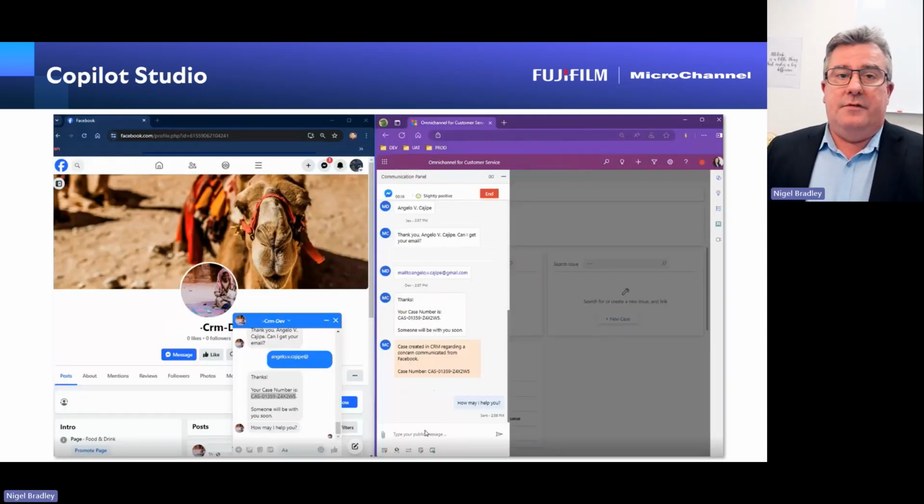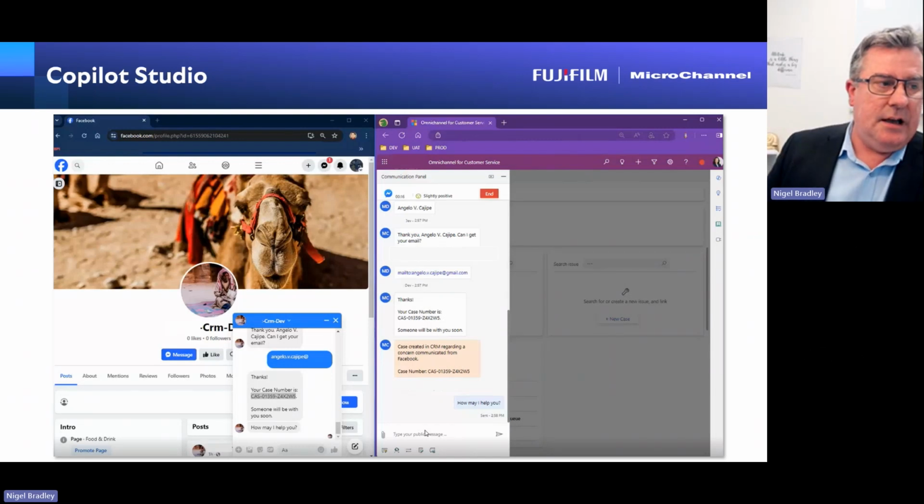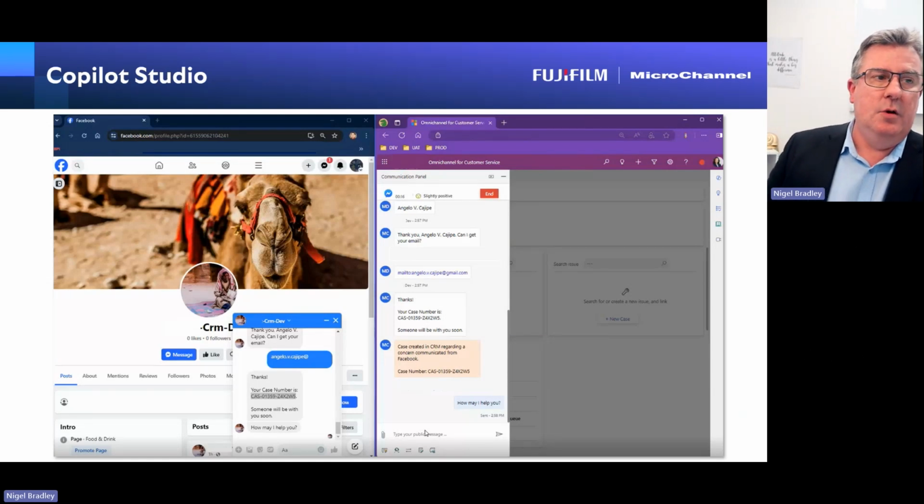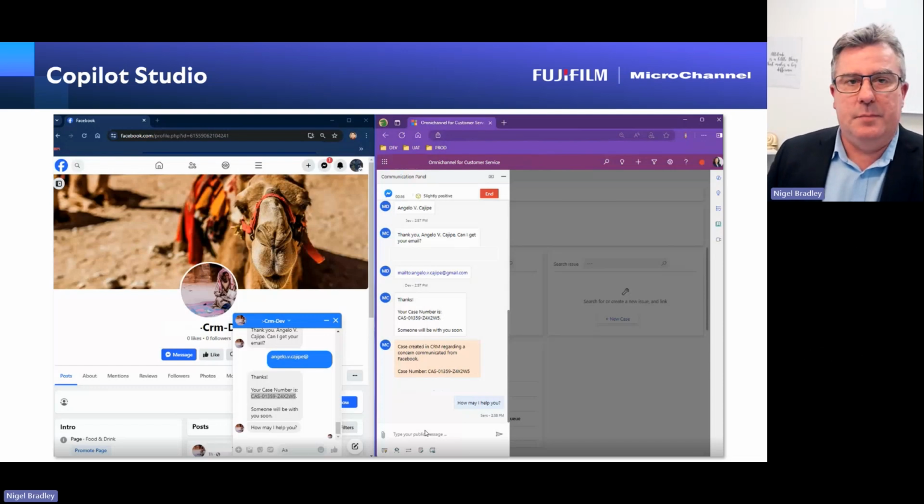Here's an example of what we've done with Copilot Studio recently for a customer. Just a very simple example. You can see on the right-hand side, that is D365, a screen of D365 with an overlay of what we call a communication panel. This is the scenario: somebody has gone onto Facebook, looked at our Facebook page and wanted to message us.